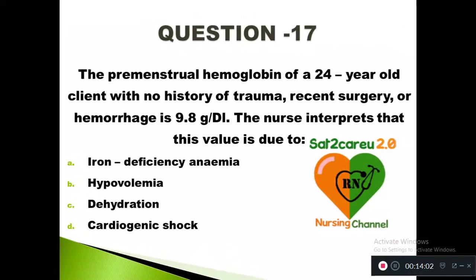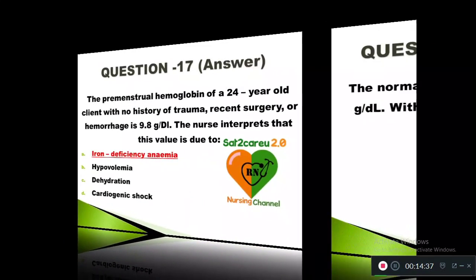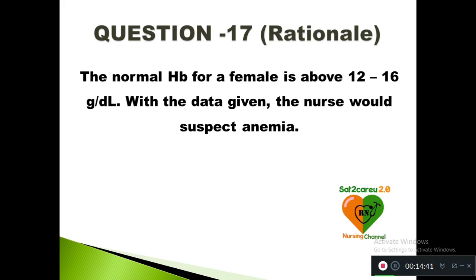Question number 17. The premenstrual hemoglobin of a 24-year-old client with no history of trauma, recent surgery, or hemorrhage is 9.8 grams per deciliter. The nurse interprets that this value is due to: option A, iron deficiency anemia; B, hypovolemia; C, dehydration; and D, cardiogenic shock. The correct answer is iron deficiency anemia. The rationale: the normal hemoglobin for a female is about 12 to 16 grams per deciliter. With the data given, the nurse would suspect anemia.